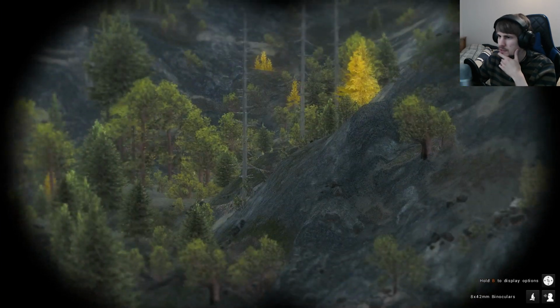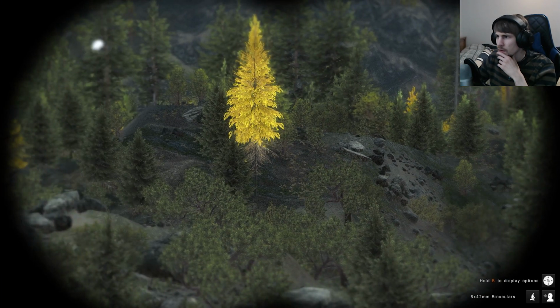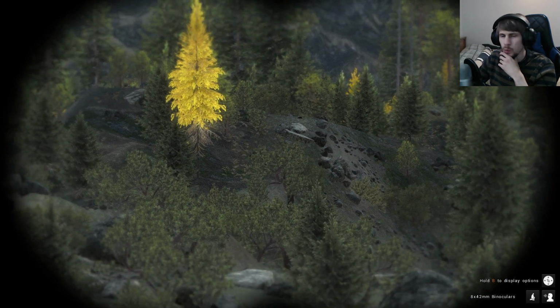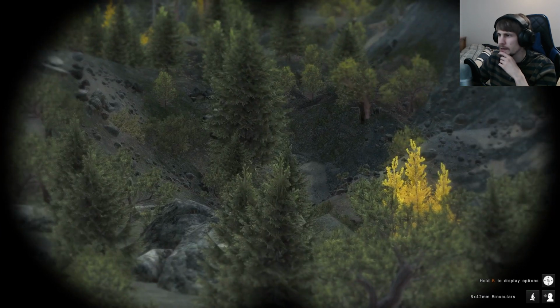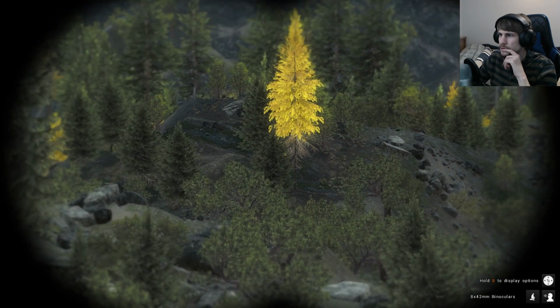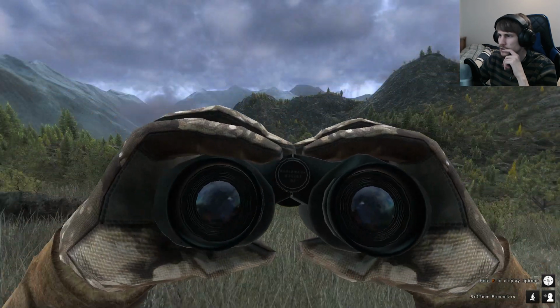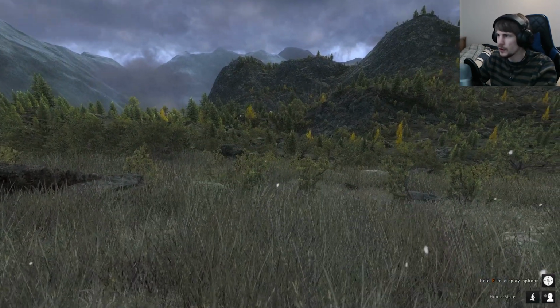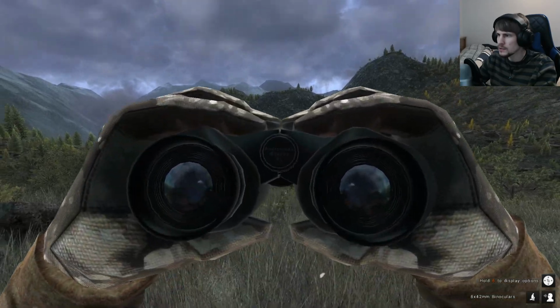One of my only problems is that the caller almost sounds too quiet for how close I am to it, for effective range. I'm not expecting it to come rushing out, but I thought I'd maybe see it slowly stalking its way out, because I don't think we're too far out. Yeah, it might be a little bit of a distance.